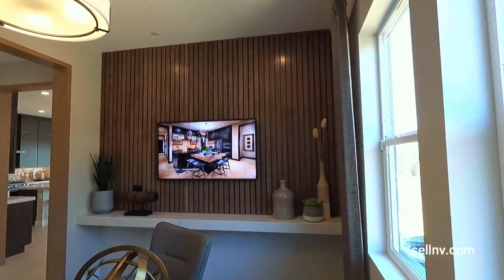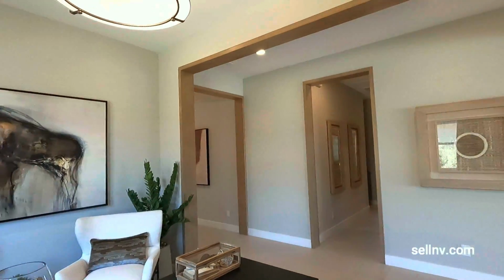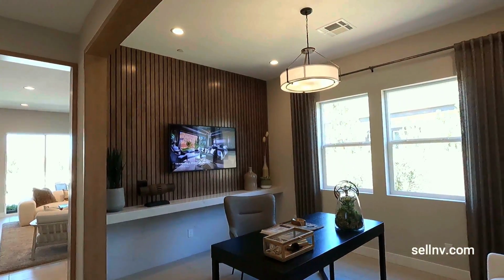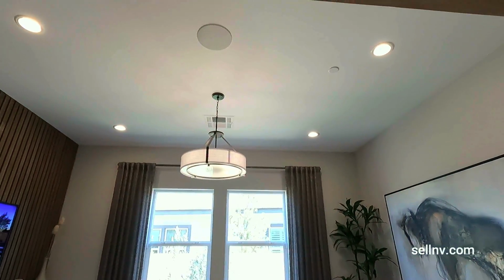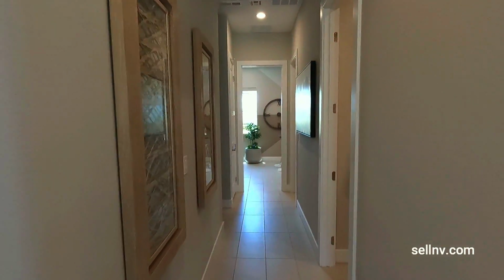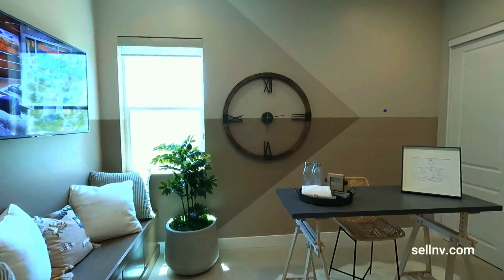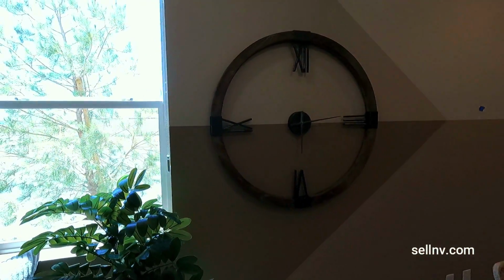I love what they've done here. You got a little TV, you got some wall feature. You just need maybe a French door or something to close this up. And if you look up, what do we got here? We got four LED lights, a single speaker, and a chandelier. Here at Cadence, Toll Brothers has 91 home sites. So you got a shot, one in 91, to get a house.